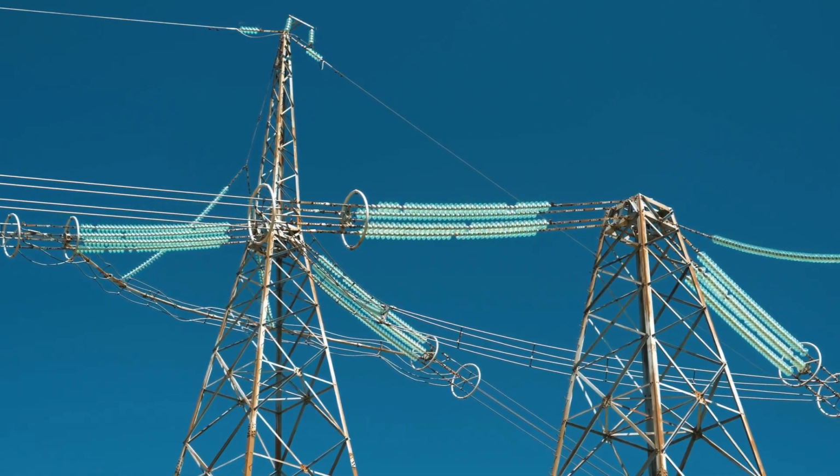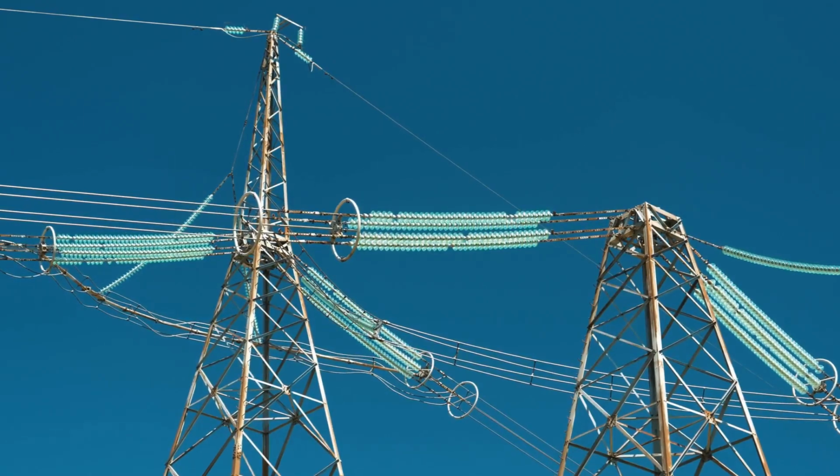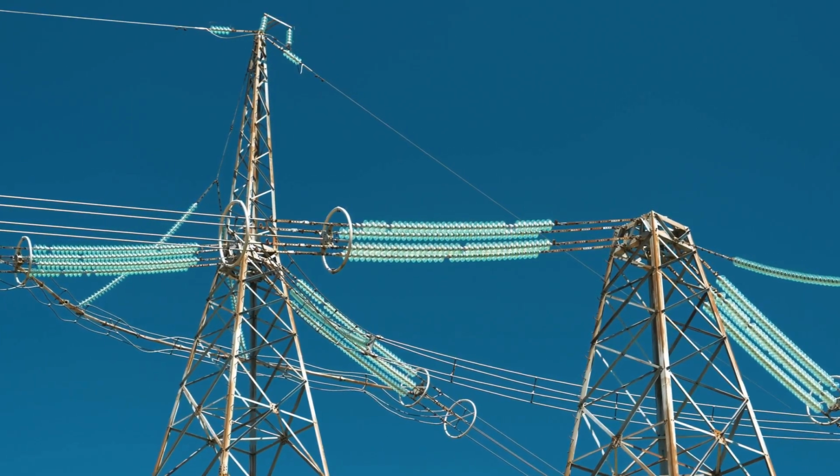Until then, keep your eyes on those power lines. They're carrying more than just electricity. They're carrying the future of our energy systems.